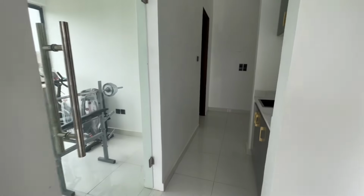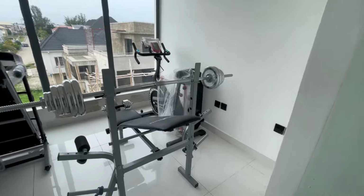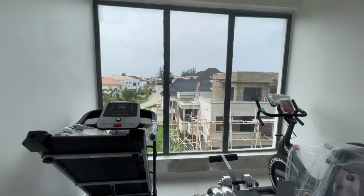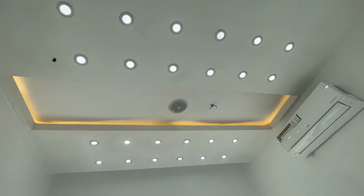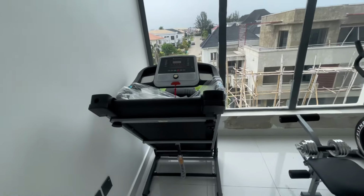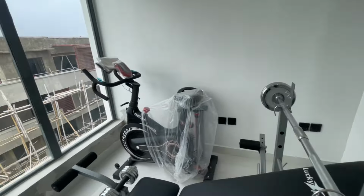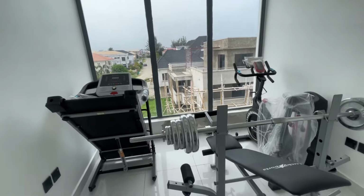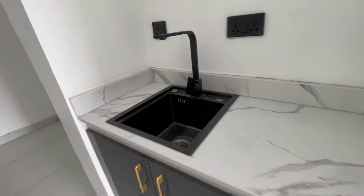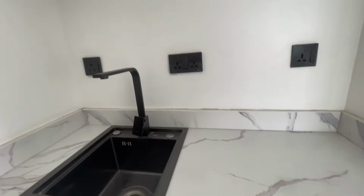Before I take you to the main room, let me show you the gym area. This is the gym. So this is your gym house. The gym house has AC already installed. That is the speaker and this fancy light. And it comes with the treadmill. You can see your weights and this cycle. So this is lovely. This house is going for 330 million asking price. So after your gym, you will wash your face here. Then this is your study room. Your study room is here.